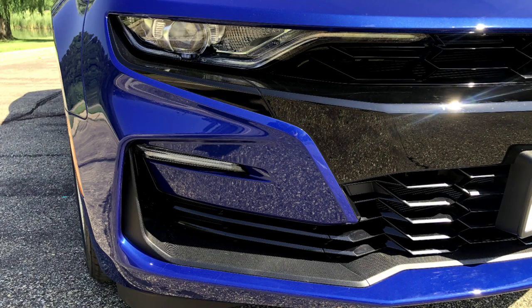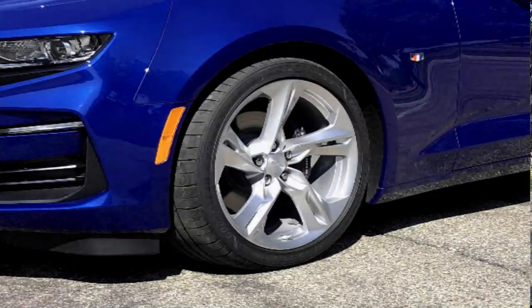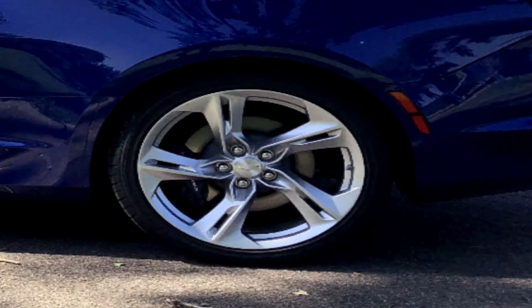This particular car is stickered at $45,980. On the front end, the tires are 245/40 YR20s. And the rear tires are 275/35 YR20s.